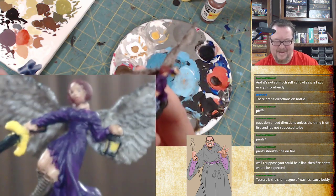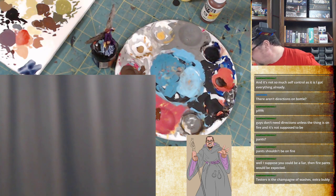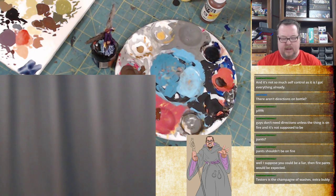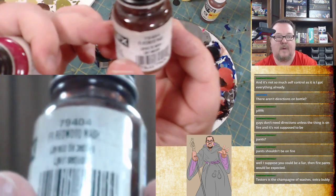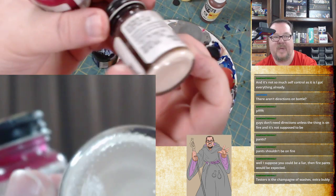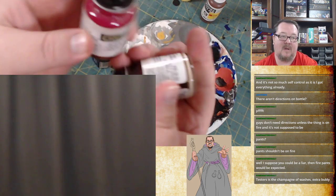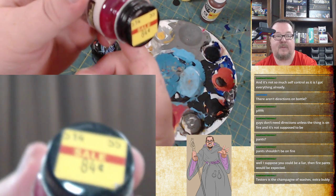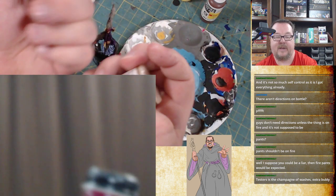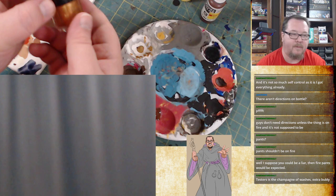Champagne of washes. Yes, it is. It's very bubbly, but it worked pretty well. And I got a couple other ones too. They had a redwood one, which is kind of a pinkish brown, and then they had this mahogany wash. I figured they were on clearance for 84 cents when they're normally like $6.50, so, what the heck? They're not the most common colors, but for 84 cents, I'll find some use for them, right?